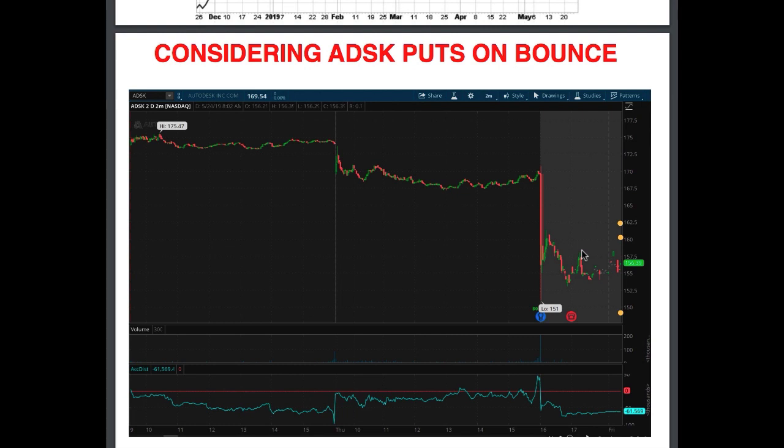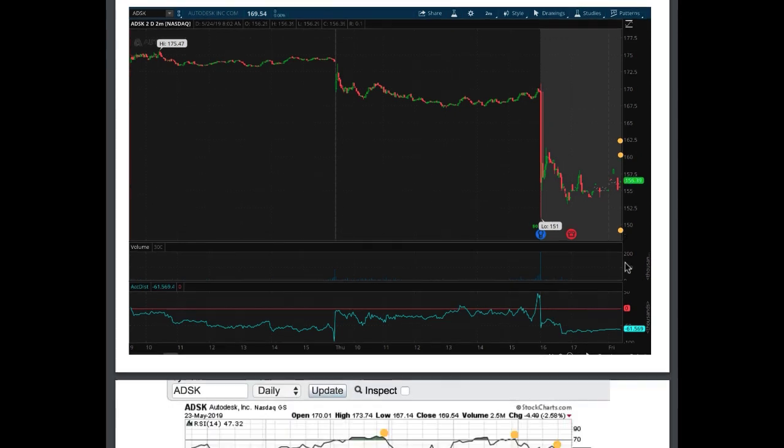Considering Autodesk puts on a bounce as well. Nice move right here. Now this one is actually hesitating to get out of this drop. So this looks like there's really no buyers on Autodesk at these levels, but ideally we don't want to short it right as it opens. If it opens at 156, hopefully it's going to eventually bounce before market opens to like 160, 162 and a half. That would be an ideal area. But if it doesn't get there, hey, it's okay to take a shot at this, maybe 158, 157.5. That would be a good area to come in.